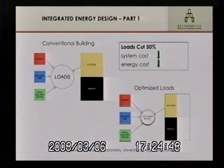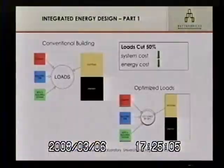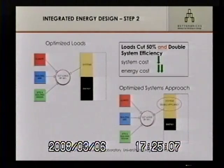Half as much chiller, half as much fan energy, maybe the same ductwork. So it doesn't cost half as much, but it costs 40% less, and I use less energy. So I've gotten the same result here by addressing the building rather than the other. I'll go back one. It's 50% energy, 50% energy.